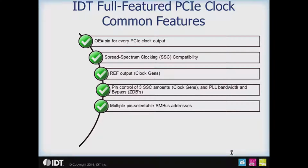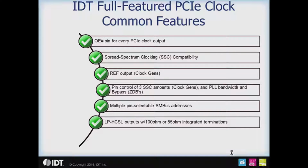The other common feature is multiple pin selectable SMBus addresses. So the clock generators have a choice of 2 SMBus addresses. The buffers have a choice of 3 SMBus addresses, and those 5 addresses do not overlap. So you can have up to 5 of these devices on a single SMBus segment. The other common feature is that we use low power, and some people refer to this as push-pull, HCSL outputs on all of the parts, and they are offered with a choice of 100 ohm integrated terminations or 85 ohm integrated terminations.